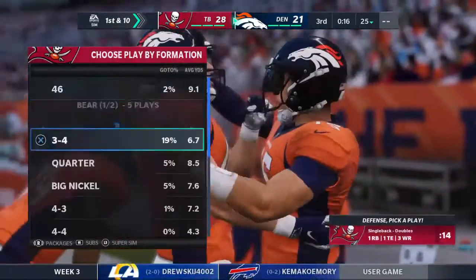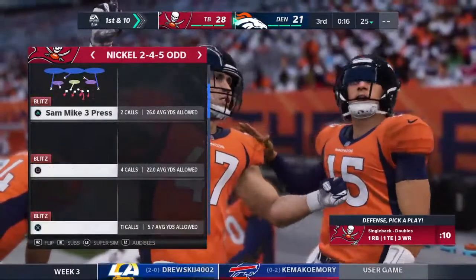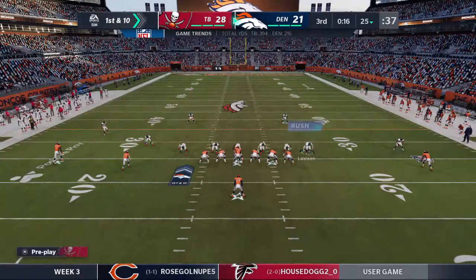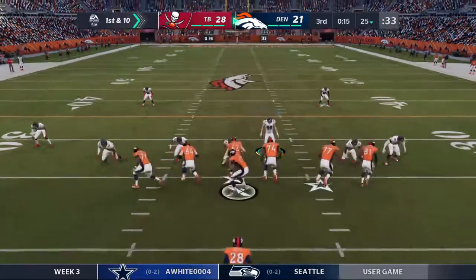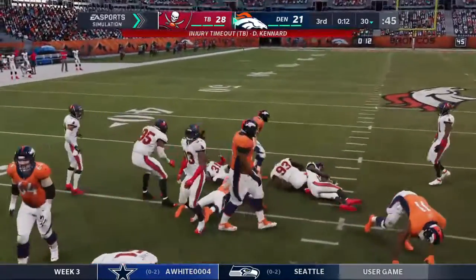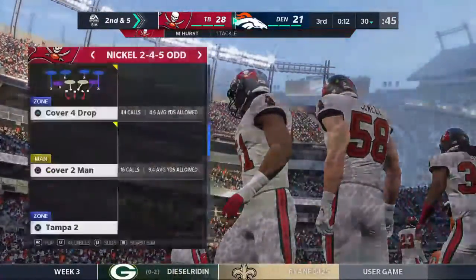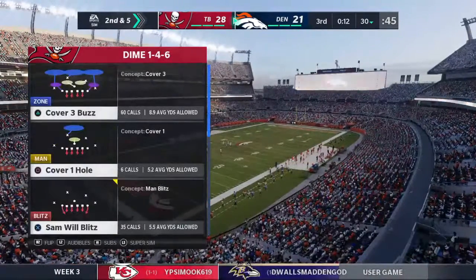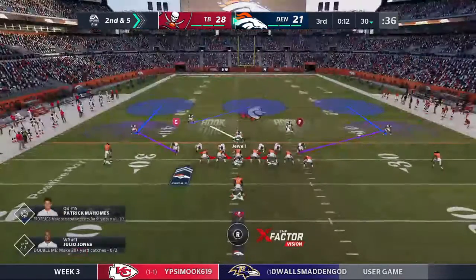First and 10 at their own 25-yard line. Denver offense at the line, ready to go. And a tight game after punting last time. See if they can get something going on this drive. As they head to the field now, with the game this close, you got to feel there's a sense of urgency for them going on offense right now. But they have to do it without letting panic creep in and affect their play. Ball on the 30. They'll come up with a 2nd and 5.